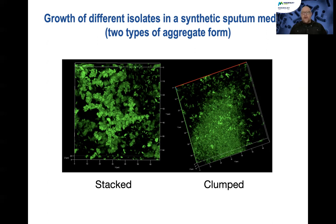So we grew 2 different isolates in a synthetic sputum medium that was designed in Marvin Whiteley's lab at Georgia Tech. And Pseudomonas behaves in a very similar way as it would do if it was grown in human sputum. So what we found is that with these 2 different isolates that we were looking at, they form 2 very distinct types of aggregate. We have ones where the cells sort of join end to end like this. We call this a stacked aggregate because they're just like little ladders where they all join together.